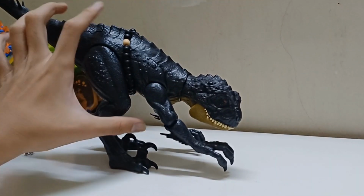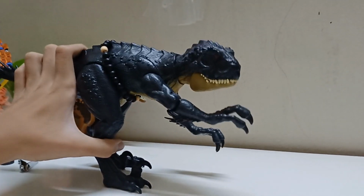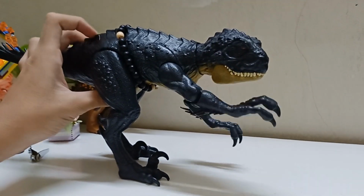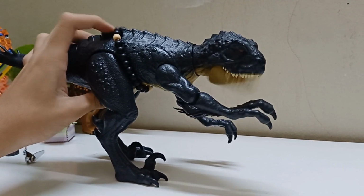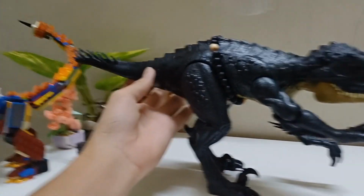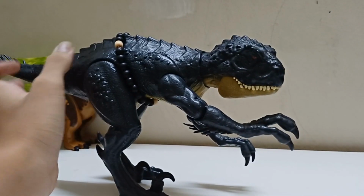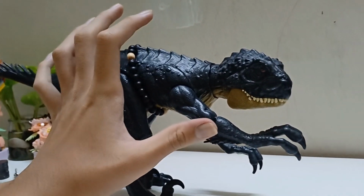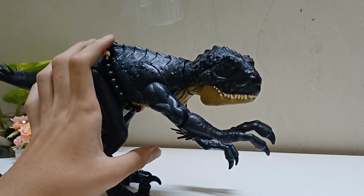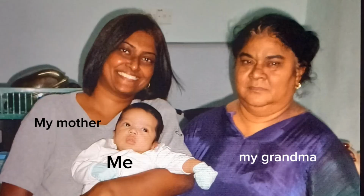Number 2. Alright, second place of my favorite figures would be this guy. Now, y'all might be thinking, why the Scorpius Rex from Camp Cretaceous, Daniel? Well, not just because it has slashing ability, some bite crunching, and its swinging mechanism, though I took out the battery so I couldn't show it. But the fact that this was given to me by somebody really special. It was given by my grandmother.